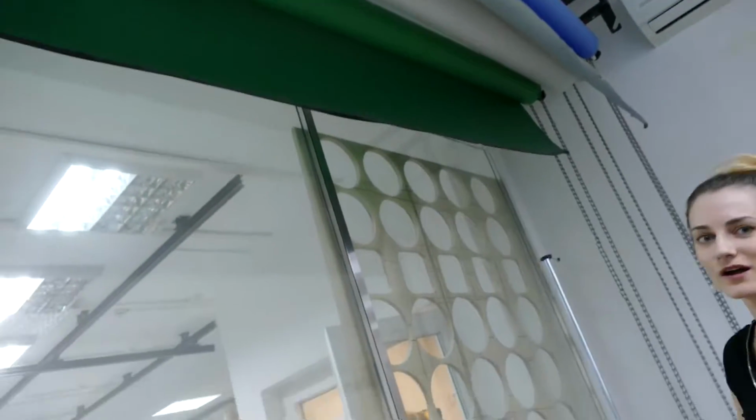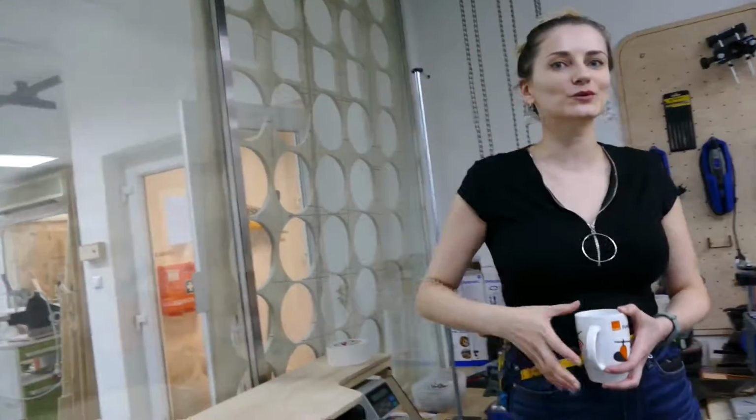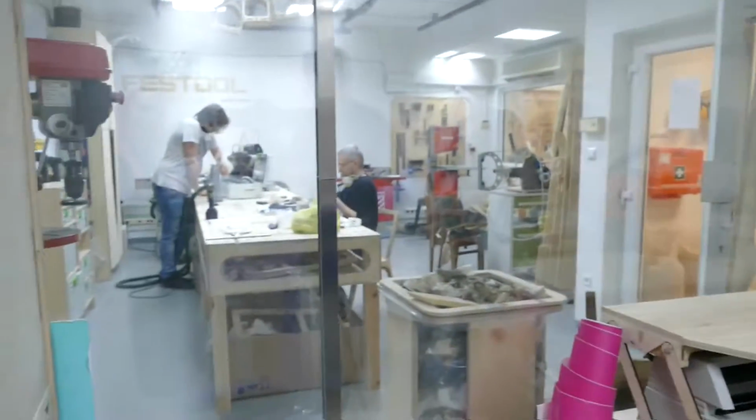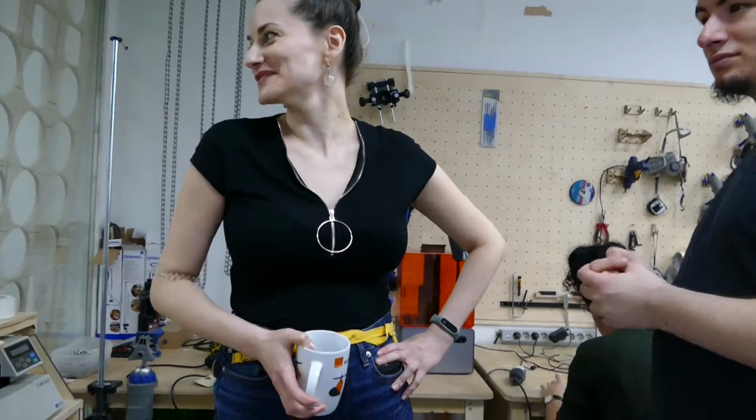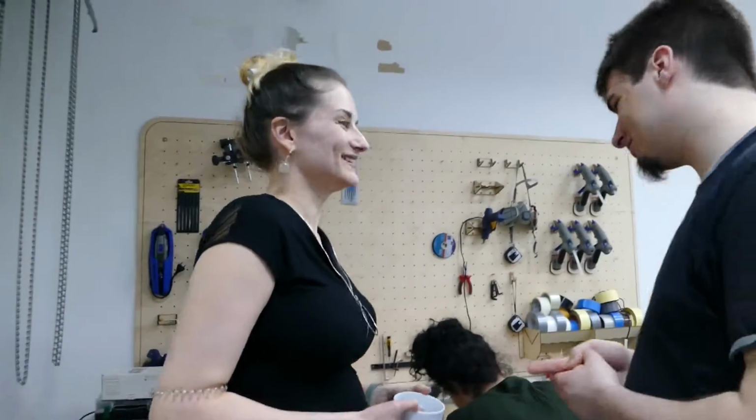Right, and many of the walls are actually see-through, but noise cancelling. For example, you can only see what they're doing there, and if they're using noisy machines, you can't really tell. That's really cool. Yeah, that's awesome. You can also check on them if everyone is using safety procedures properly or whatnot.